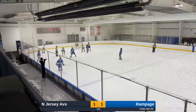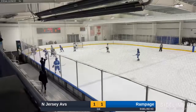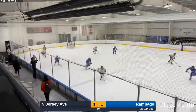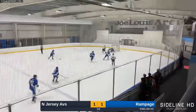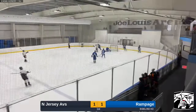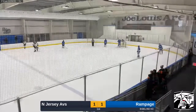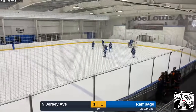Got Huddy in there. You got Mendy down low. Huddy wins the draw. He'll chip it off the boards. Huddy double backs it over to Cristiano. Av player tries to come through, passes into an open space. Pump fake backhand shot. They find 7 on the penalty kill. A shorthanded goal, excuse me.